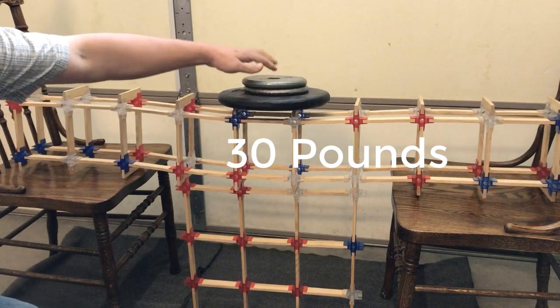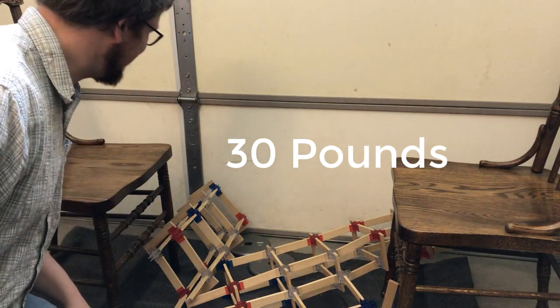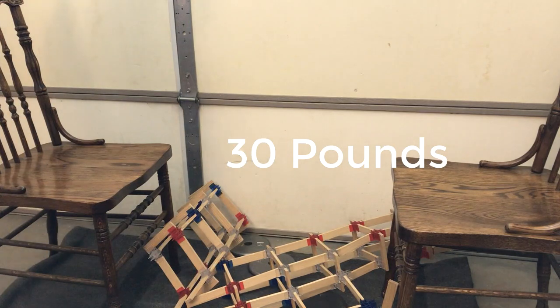So, let's see, 30? Yep, 30 pounds. That is a lot more pounds than the last bridge. Last bridge, without the piers, held 6. This one held 30. That is a much better bridge.